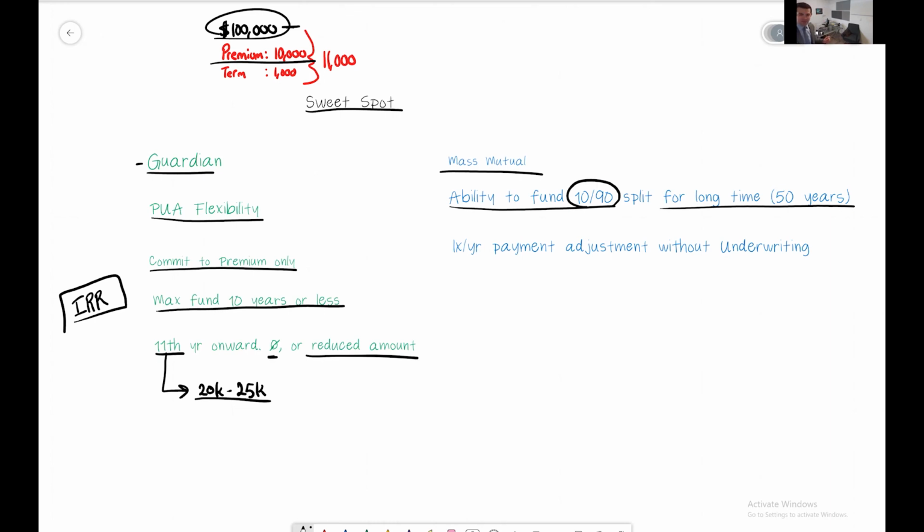But maximizing upfront cash value and being able to pump money in for a long period of time, that's their advantage. With the different riders that are available with that product, you can just stuff the thing for a long duration of time. The disadvantage to some, I should say, is with respect to the flexibility. So they do not have the same PUA flexibility as Guardian, where I could log into my portal every week and dump money into PUAs if I want.